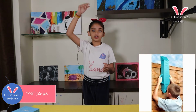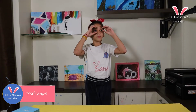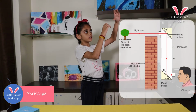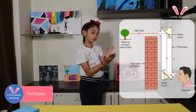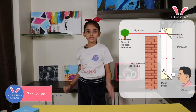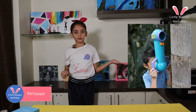For example, let's say a wall is much taller than me, but I want to see above it, so I can easily use a periscope. First, the light enters the periscope. There's a mirror right here attached. It bounces off the mirror, and another mirror is here. So it comes to this mirror, and then right out to the eyes. That's how we can see. So here is an image of people using periscopes to see above the head.